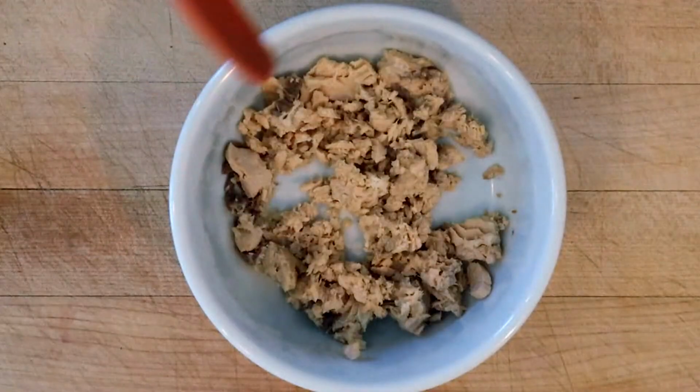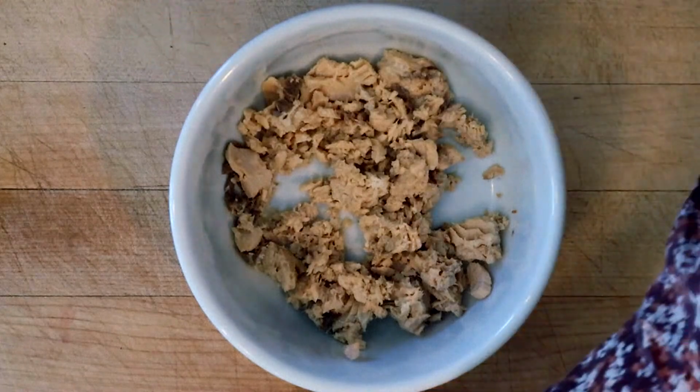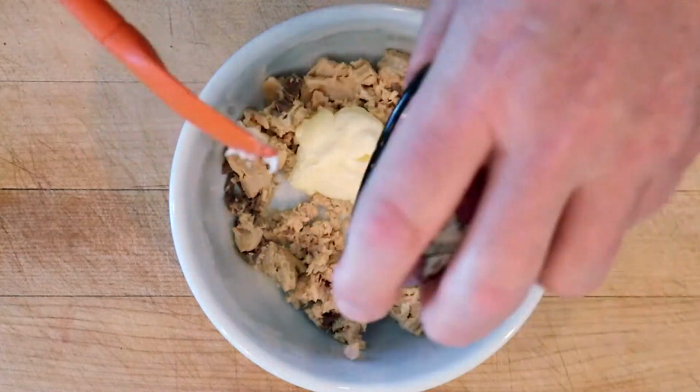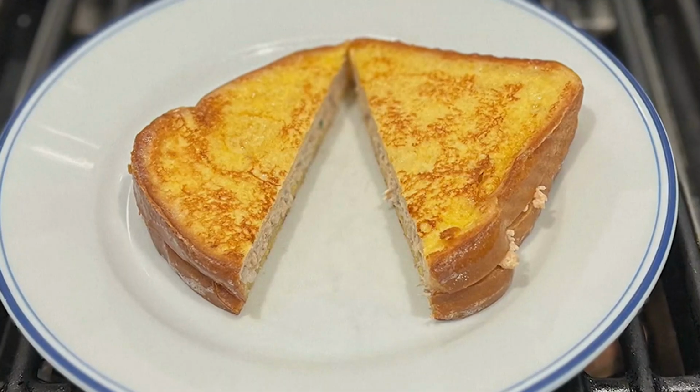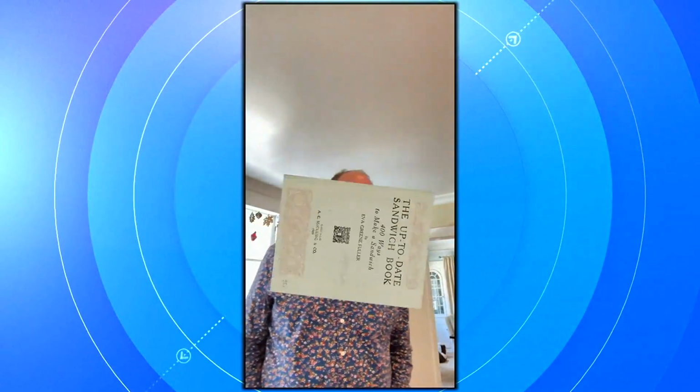We start things off with drained, flaked, canned salmon. Or he may cook something that I have no idea how to feel about, like this 1967 recipe for a salmon French toast sandwich. Yay! Welcome to Sandwiches of History today from the up-to-date sandwich book of 1909.